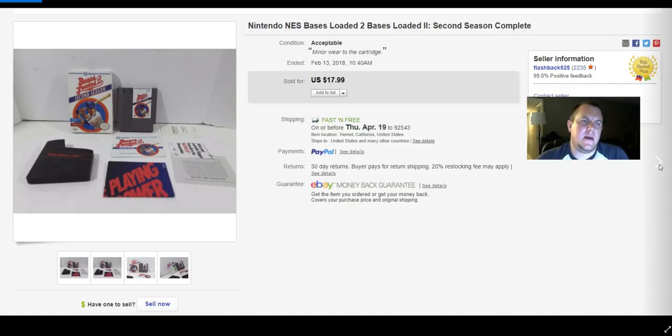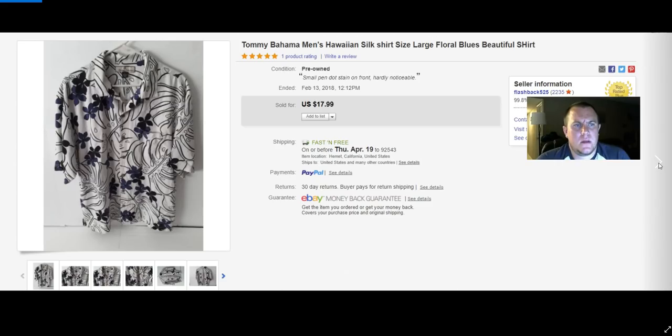Bases Loaded for 18 bucks. I paid 10 bucks a long time ago for a bunch of Nintendo stuff, and I hadn't sold this yet. So finally listed it and sold it for 18.